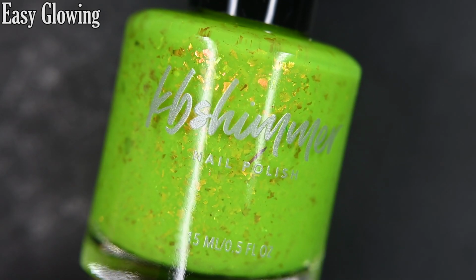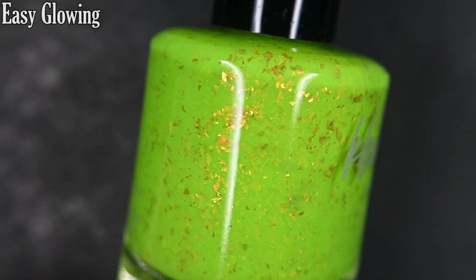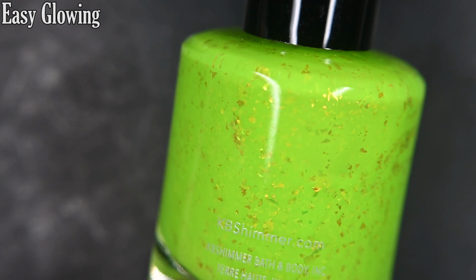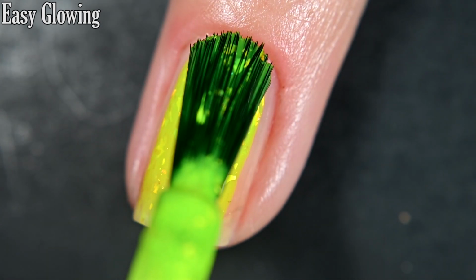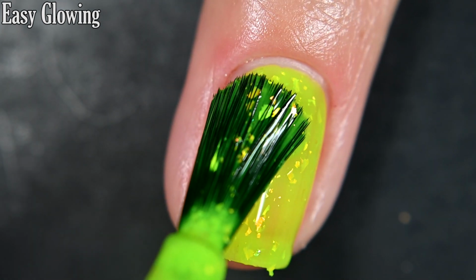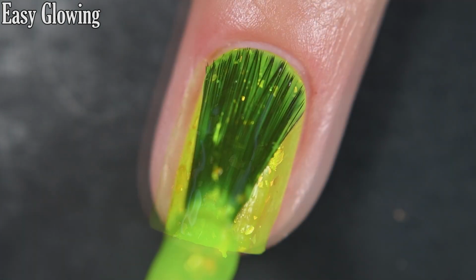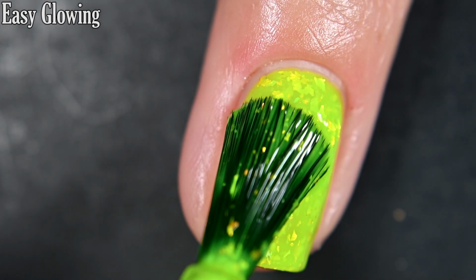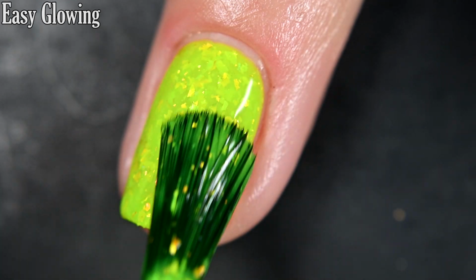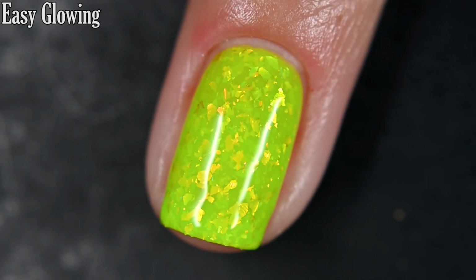Up next we have Easy Glowing, and this is described as a neon chartreuse jelly polish loaded with color shifting flakes in orange, lemon, and lime. Here's our first coat of Easy Glowing, and holy macaroni, look at this. This is a stunning neon. The flakes that are in here stand out beautifully. They accent it gorgeously. Formula is wonderful to work with. I got full opacity in 2 coats. It is going to dry pretty dull, so I do recommend top coat, but removal will be easy. This is a standout in the collection for me. There's 2 coats.